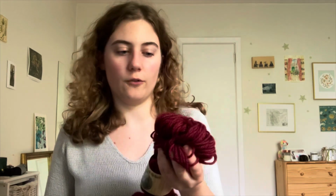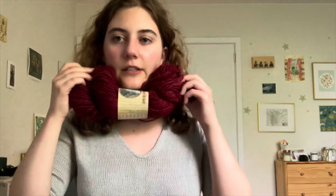I'm really excited. I've been wanting to knit something in this shade of red, or just a dark red, for a while, and for a while this sock was scratching that itch, but I wanted a garment as well. I love a wine red, and I really like that this is cool toned without being purplish.